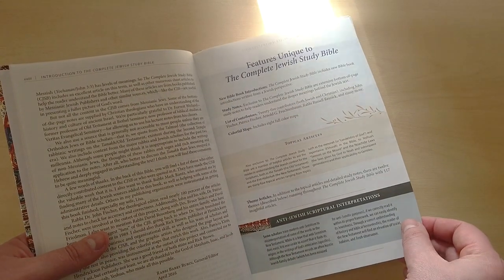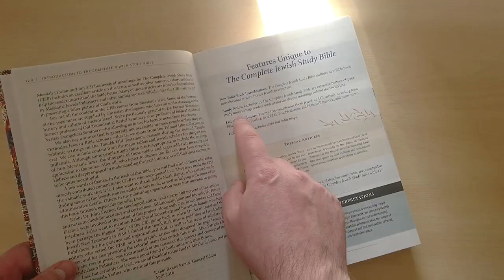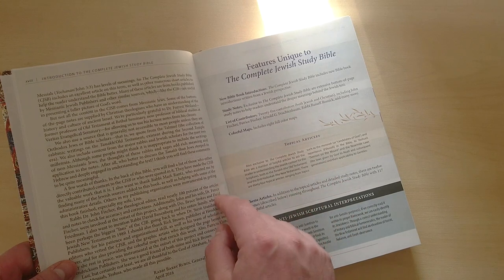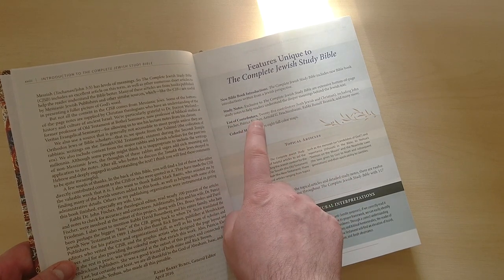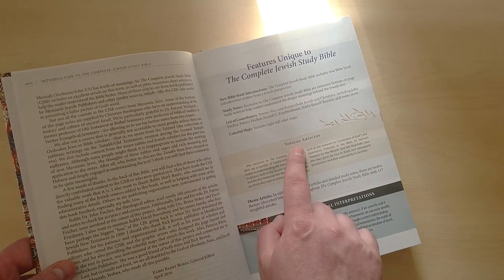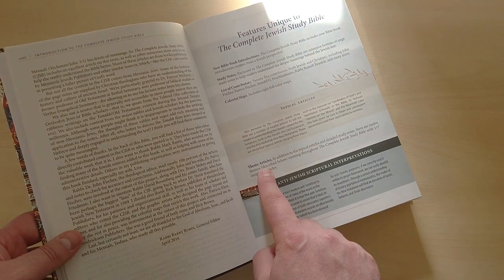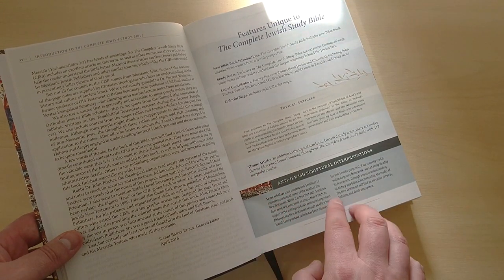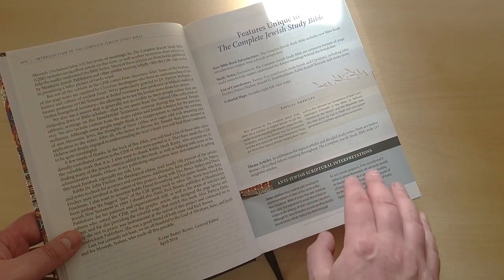Unique to the complete Jewish Bible. So we have, for example, new book introductions. We will have study notes. We're going to have a list of contributors. We have colorful maps. We're going to have topical articles like this one. We're going to have theme articles, and as you can see, also cultural or scriptural interpretations.